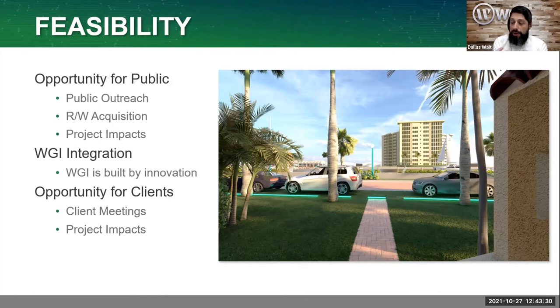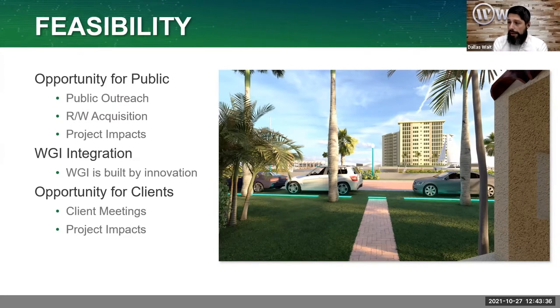We could then show them the project impacts to their property, right? Let's get a look at your view of the water. Let's show you what the landscaping is going to look like. Let's make sure that you understand what the final project is going to be laid out as.